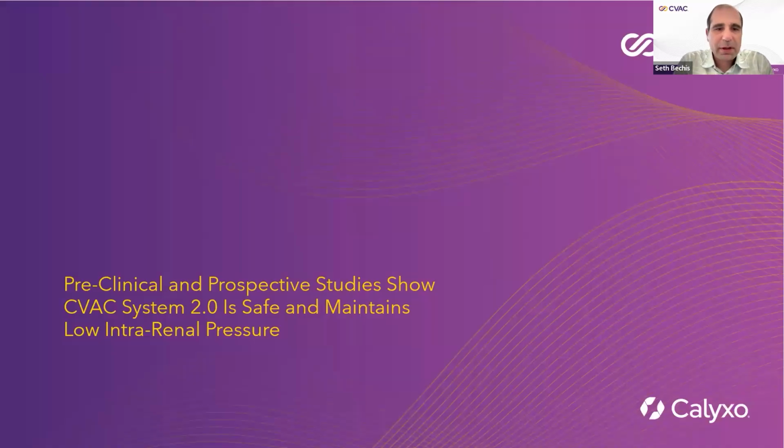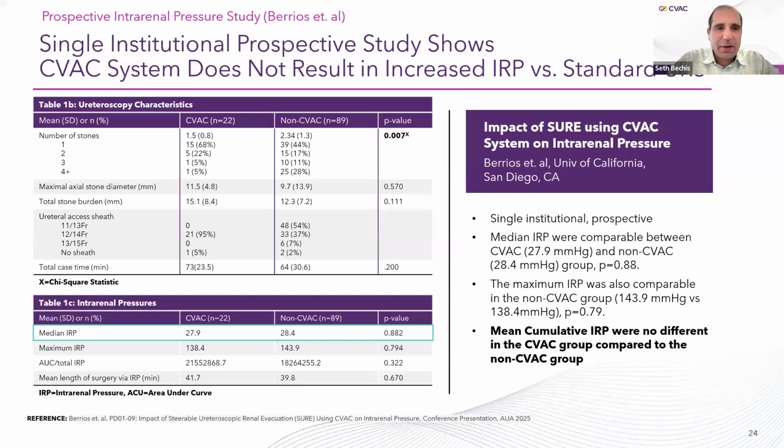Also at our institution, we started looking at intrarenal pressure. So I think a hot topic in endourology now is intrarenal pressure and what role does that play, particularly in our concern for elevated intrarenal pressures, potentially putting a patient at increased risk for postoperative sepsis or infectious complications because of the concern for pyelovenous backflow. And so I think the use of ureteral access sheaths and suction and aspiration devices is coming into focus as a way to help maintain a lower intrarenal pressure.